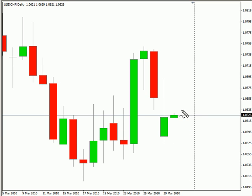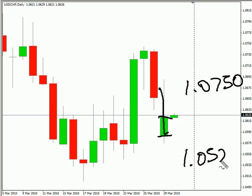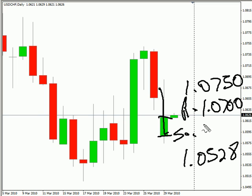Now the US Swiss, this pair gapped down 70 pips, did retrace, pulled back, still closed higher, moving sideways overall. Bias is sideways. Look for it to potentially go as high as 10750, possibly as low as 10528. Look for some resistance around 10700 and look for some support around 10575.